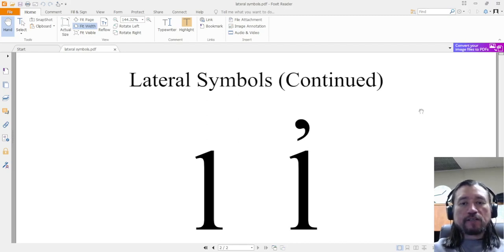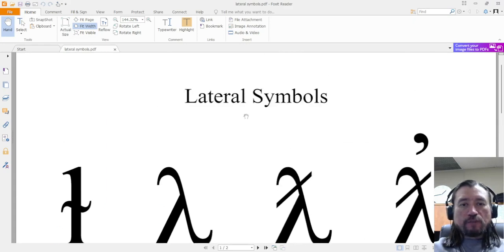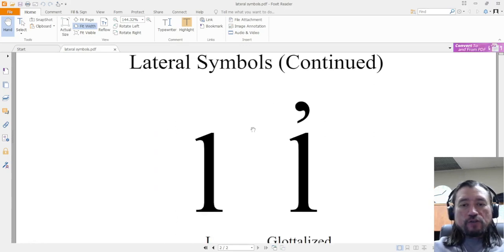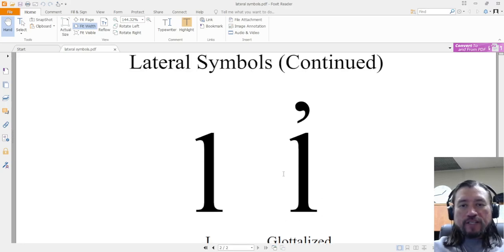In this video I wanted to finish off talking about lateral symbols in Haisla. So we looked at these symbols over the past few videos. These are the more unique symbols in the orthography, and they have some very unique sounds. There's two more symbols. This first one is the letter L, and it appears exactly the same way as it does in English. And then we have here lowercase l with an apostrophe on top of it. And this is what we call a glottalized L. So I'm going to go over both of these in this video.